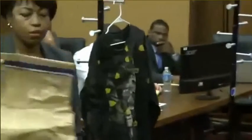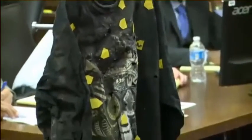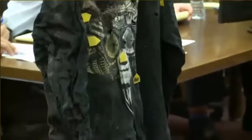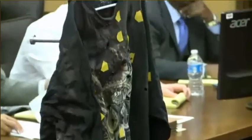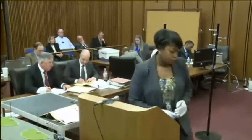Tell us about item number 8. Item 8 was a pair of white pants removed from the body of Timothy Russell. I'm handing you what has been previously marked as State's Exhibit number 75. Do you recognize that? I do. What do you recognize that as? State's Exhibit 75 is a brown paper bag sealed with tape labeled N122023, item 8, white pants. Okay. And is that sealed with initials? Yes, my initials and the date of December 31st, 2012.